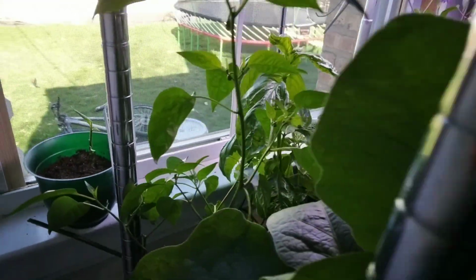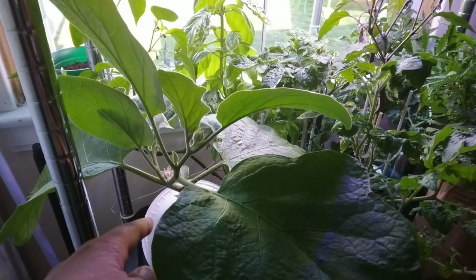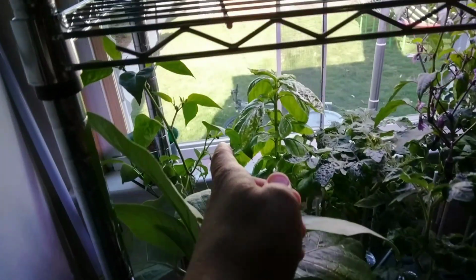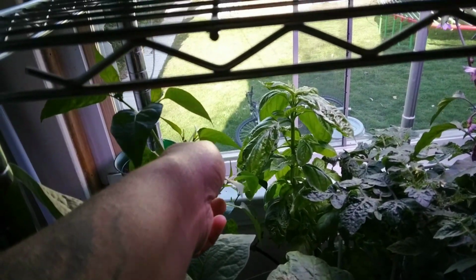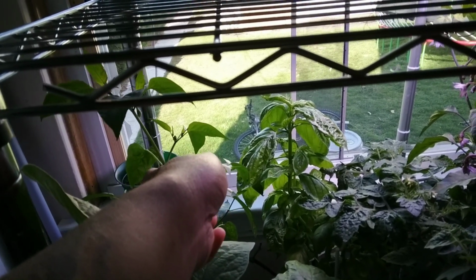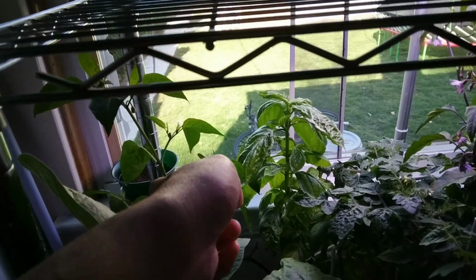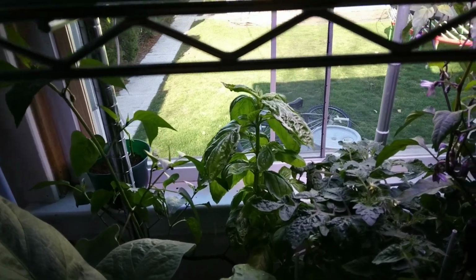And then let me move you over. So I've got this cracky jar set up with the eggplant. And over here, this is actually reaching up from the bottom shelf. And this is the chile pasilla that I overwintered from last year. And the whole time I thought it was a poblano, but it's actually pasilla. And that's the pepper that you use for making mole.